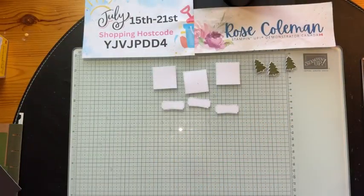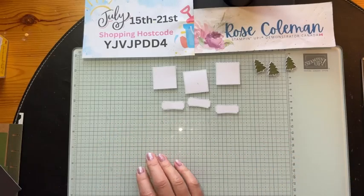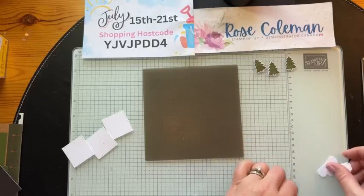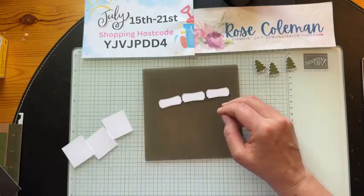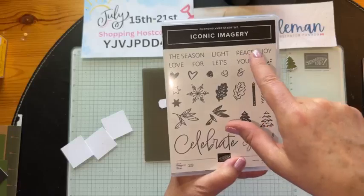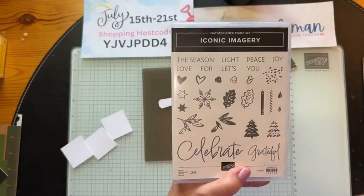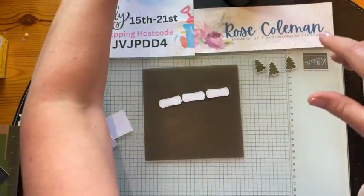Okay, so now what we're going to do is we're going to bring in my silicone mat. Silicone mat is my friend because it helps me to be able to better see what I'm doing. So I'm going to put these 3 labels on here and we are going to stamp the words from Iconic Imagery. We have peace, joy, love, right? And you could do different words. You could do peace, joy, light if you wanted to. You can mix this up and do it however you want, but I'm going to do peace, joy, love.